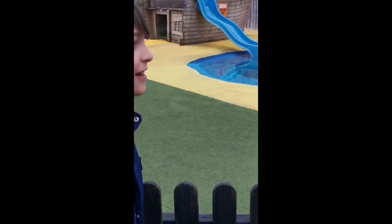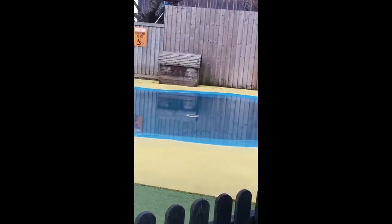Water. It's a pool. It's a pool. Big, wet, happy boy. Oh, it's a bit too cold for that pool. Yeah. Oh my god.